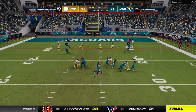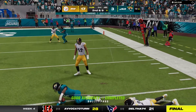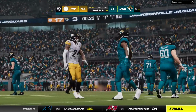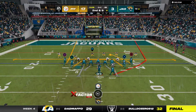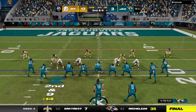On first down, Lawrence. Out to the flat. That's complete to his running back. And he's only going to get a yard from the 20 to the 19. As a defense, you're more balanced when you're in zone coverage, because you're able to keep your eyes on the quarterback and see the play develop in front of you. You're able to keep the quick pass in front of them and stop it right at the line of scrimmage.